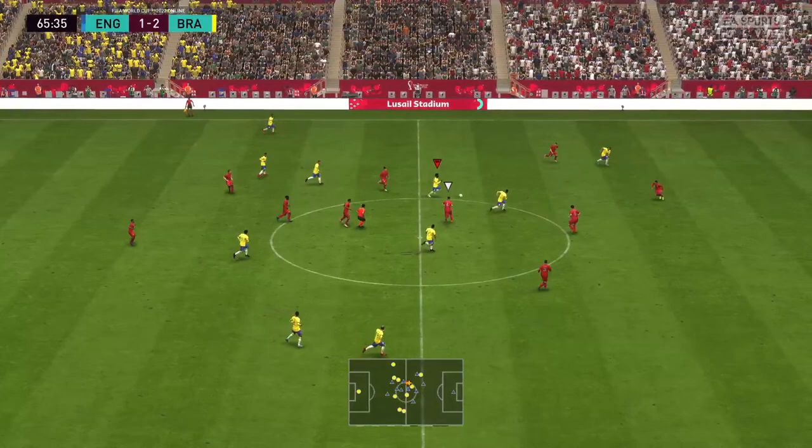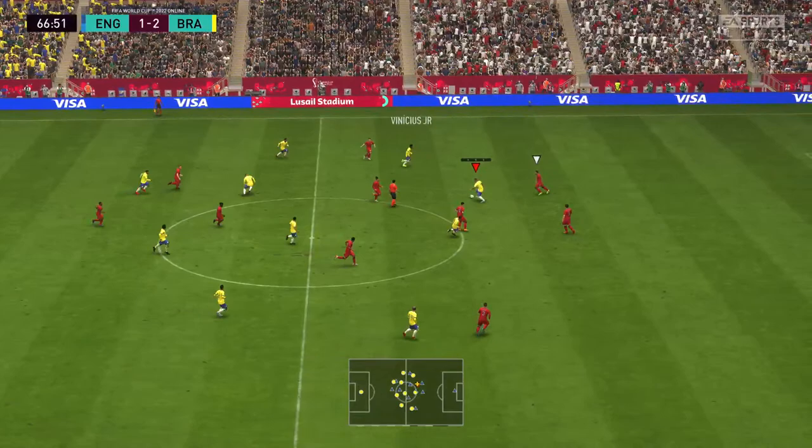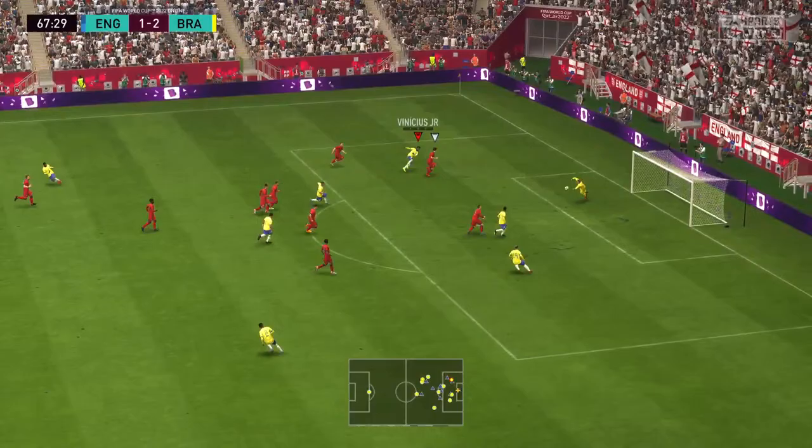And tremendous individual skill. Can they do something positive on the counter-attack? Well, that break looked so promising, but nothing coming from it. Has a go! Still can be dangerous. They won't complain.